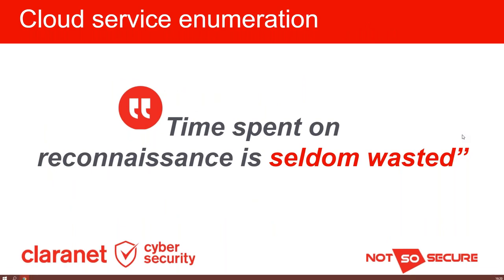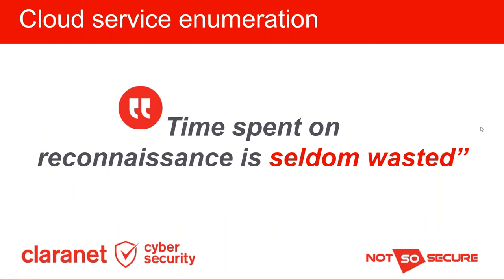So we'll begin with reconnaissance, as we must. We can't begin to attack our adversary until we know what they've got. So yeah, time spent on reconnaissance is seldom wasted. I believe that was the Duke of Wellington, and something that got drilled into me in my previous life in the military.